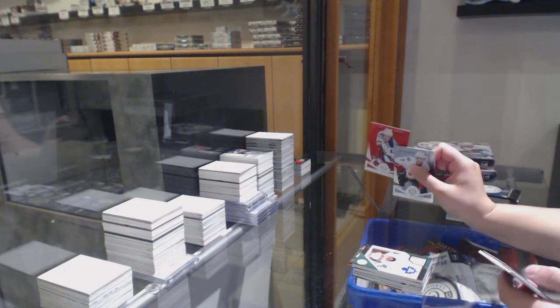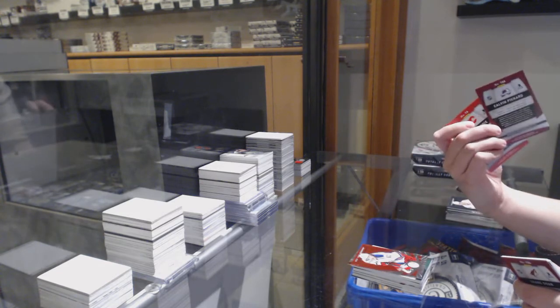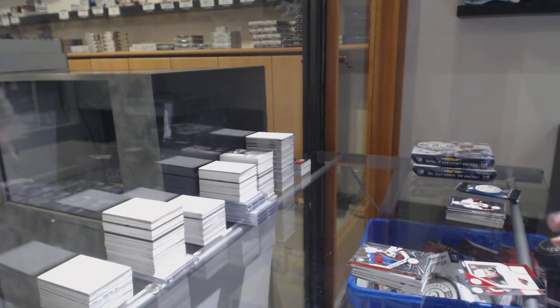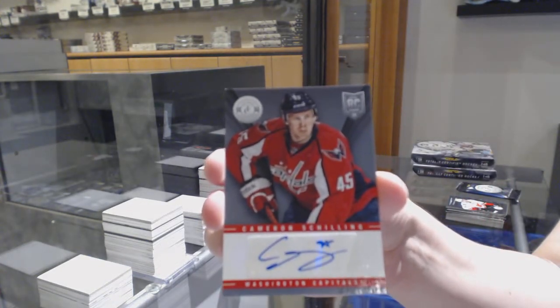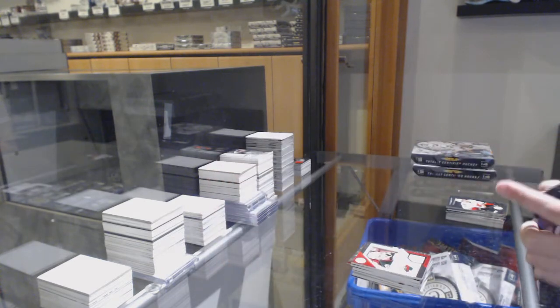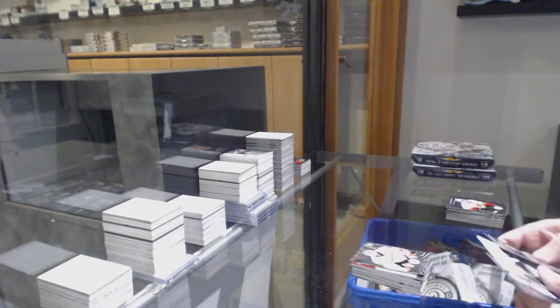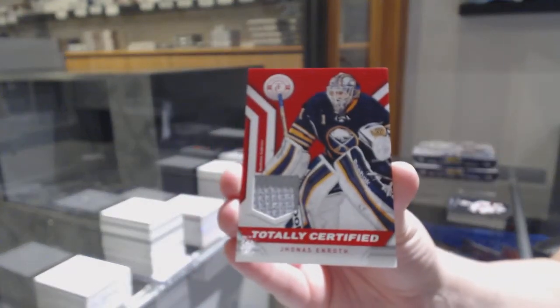We've got mirror red number 2/100, Carl Hagelin for the Rangers, rookie for Colorado, Calvin Pickard. We've got a clear cloth rookie jersey for the Minnesota Wild, Matt Dumba. And a Cameron Schilling rookie auto for the Capitals. Rookie of Viktor Fasth for the Anaheim Ducks and a Totally Certified jersey for the Buffalo Sabres, Jonas Enroth.